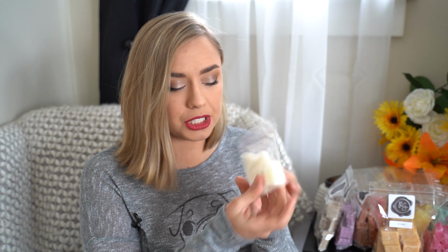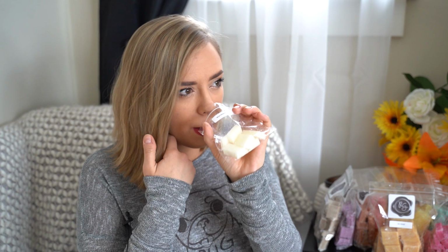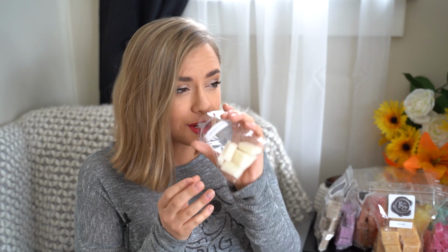And it did come with a sample. So this sample here is Rice Krispie treats, and it is a white wax mini melter. I've never actually had this on its own before, but I really like it. It's not something that I smell and go, oh my goodness, 100% that's Rice Krispie treats. But it just smells like a sweet marshmallow bakery scent.